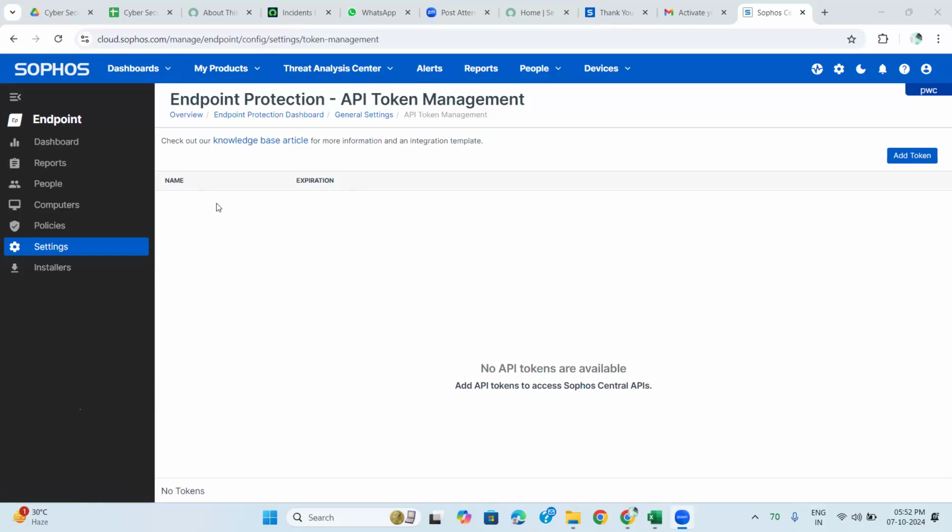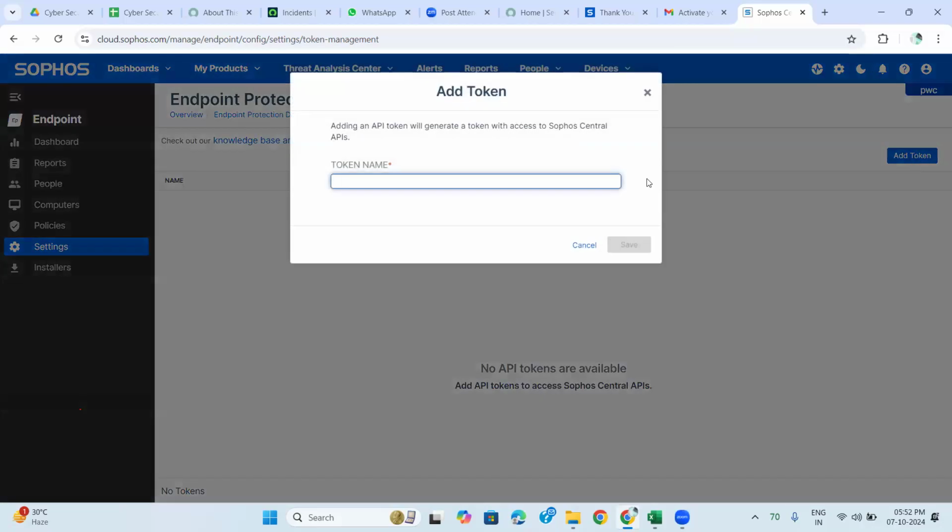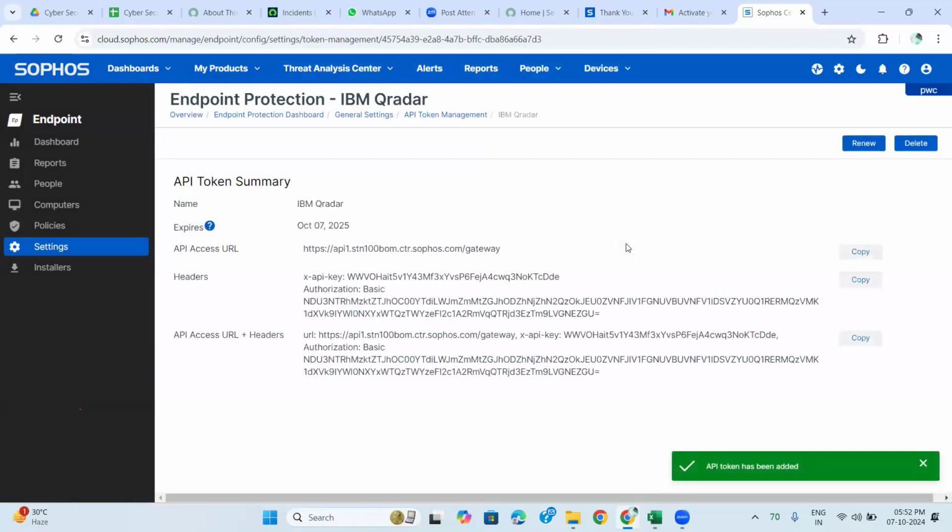Same way, if you want to integrate Sophos EDR logs to the SIEM tool, this is the place where we can generate an API token. Click on add token. So token name, IBM QRadar. Now you can see the access URL.